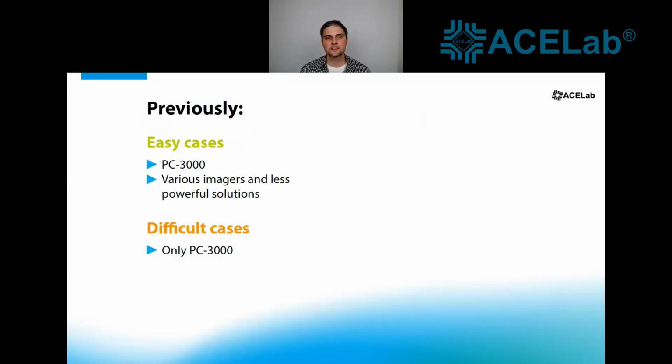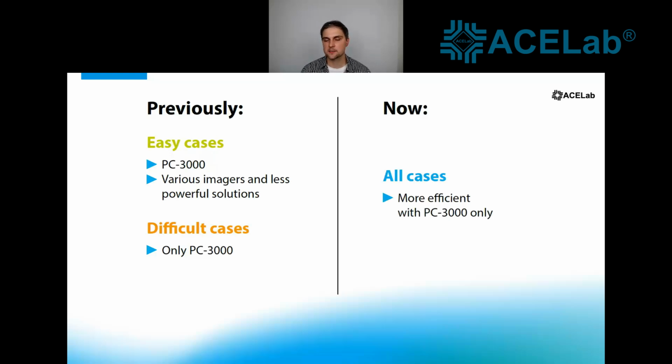So regarding the simple cases, previously when we talked with some engineers from data recovery labs, they usually told us that difficult cases they could recover with PC3000 technology, but some easy cases that are not so complex, they usually recover using software imagers and less powerful solutions. But right now we can say that modern cases become more and more complex. I already mentioned that before. The firmware of the drive becomes more and more complex. And if you try to read, for example, a modern hard disk drive after a simple quick formatting, you will find only zeros inside.